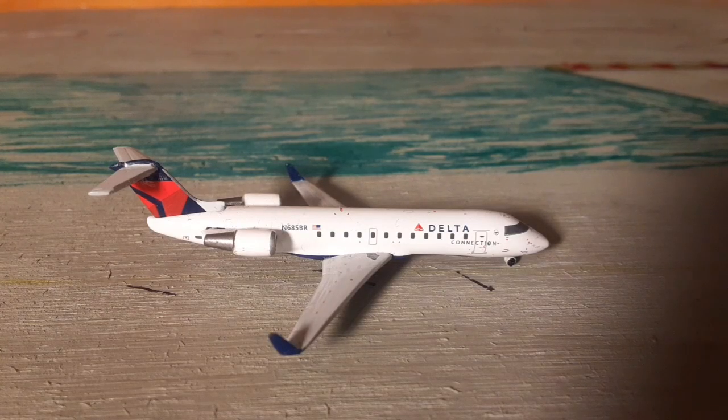And finally for this update, we have a Delta Connection CRJ200 taxiing over to runway 12 right for departure out to... I'm feeling pretty good right now. So you know what? We're going to send it out, because I'm a very generous person, to Charlottesville Albemarle Airport. I definitely butchered that second thing.